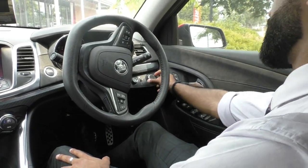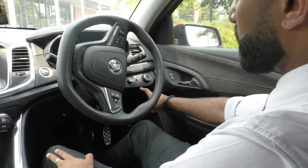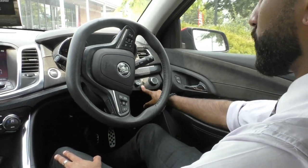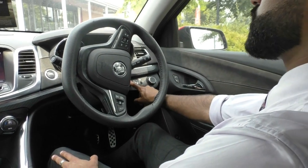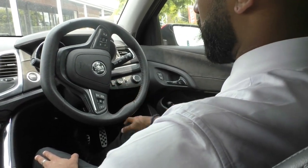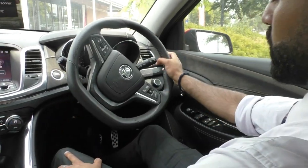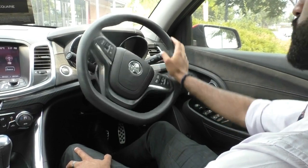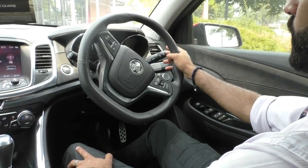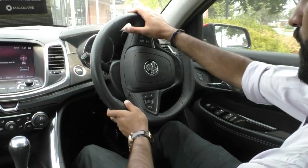Headlight control is on the right hand side on this dial, so just leave it in auto. The car will actually decide when it needs it. Next to that is the illumination control for the cluster and the HUD adjuster, so you can change the height of your heads-up display, and you can also change what kind of information it shows and the brightness. Now on the right hand stalk, you've got your menu controls for the digital display. You've also got your indicators and high beams. On the left hand side, you've got your washer and wiper controls.